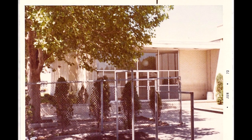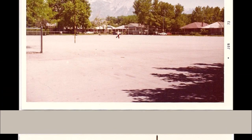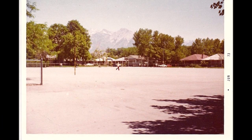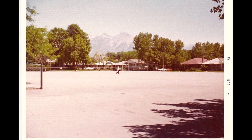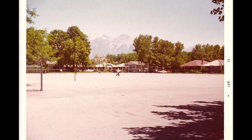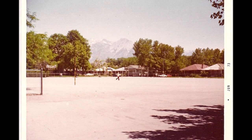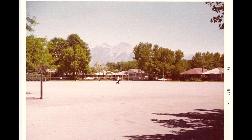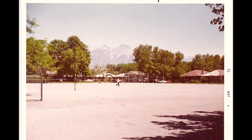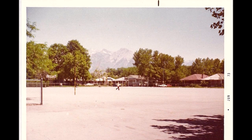This is another great picture of that entrance that we called the bus entrance, where we all used to go. I wonder where the teachers parked, because there was really no parking for this school. I guess they would park on the street, I don't know. This is a great picture looking southeast toward Mount Olympus, looking over the playground, and you can see there's a little bit of a hill there, and it would get icy in the wintertime, and that was kind of fun to skate down. We enjoyed that, but again, the paved playground.